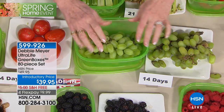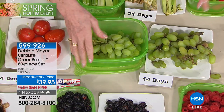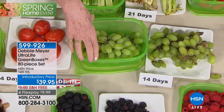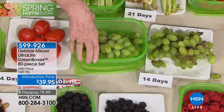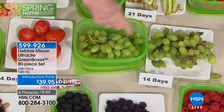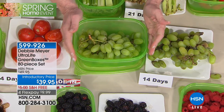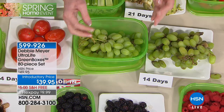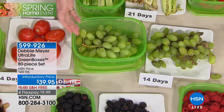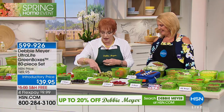Remember that my green boxes begin to work the moment you put something into them. You don't have to wait for days and months and weeks to figure out if it's working. The moment you put it in is the moment that it starts taking care of the ethylene gas, which is the problem. It's a natural ripening gas, and once my boxes are taking care of that gas for you, we're slowing down the process. I'm not going to turn those grapes back into these grapes, but I'm going to slow down the life process of fruits and vegetables, which start rotting the moment they're harvested. That's what they're intended to do. We call it ripening so that we can eat them, and then it just keeps going on, and it becomes rot. Well, I slow that down.